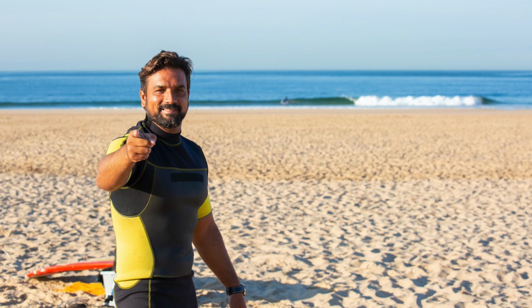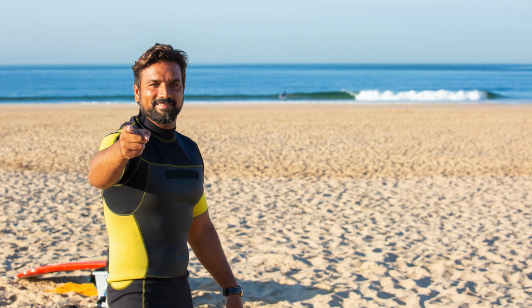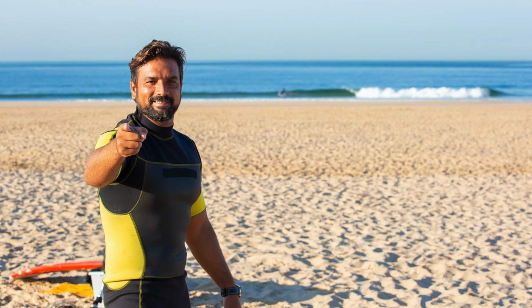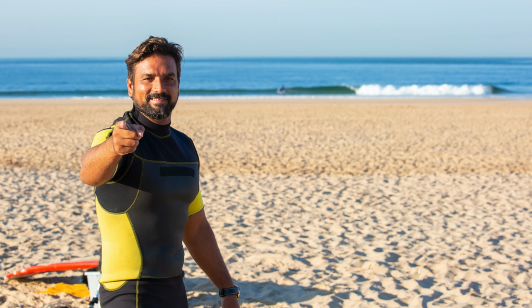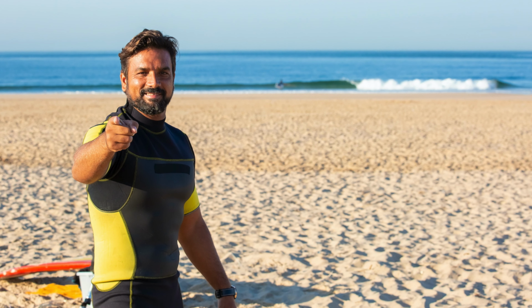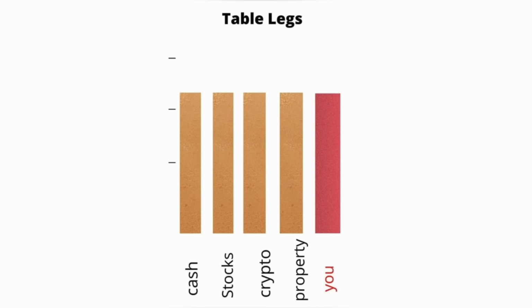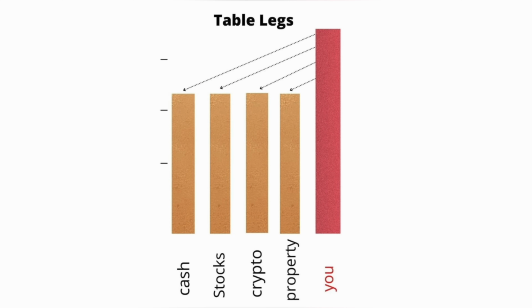You see, our wealth is not simply supported by 4 legs, it is actually supported by 5. The 5th leg is you and I. Why are we so important? Well, we can have the biggest impact on how our wealth and our income will develop over time. We are our biggest investment. So why not see ourselves as that 5th leg, one that can contribute?